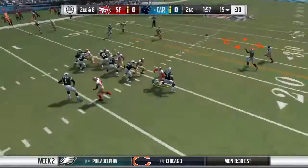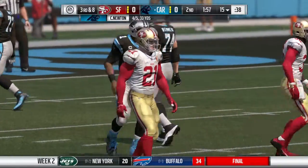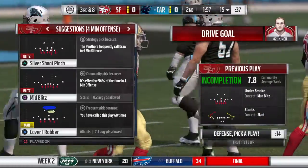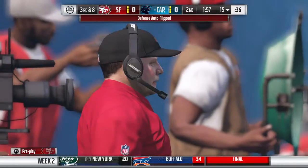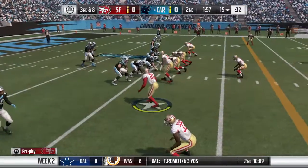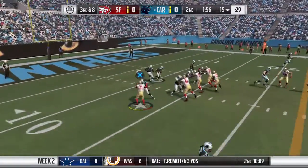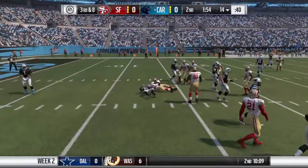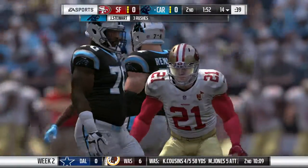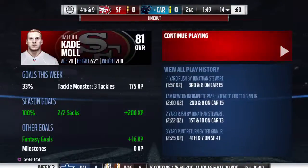To throw on second down is Newton. He was trying to get it that time to Ted Ginn. And that takes us from second to third down. So incomplete on second down. Now they'll look to convert here on third. Draw play, Newton to Stewart. And he's going to lose yardage here back to the 14-yard line.